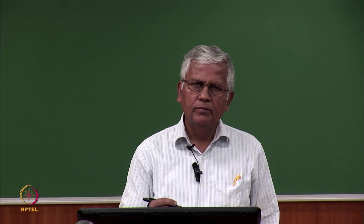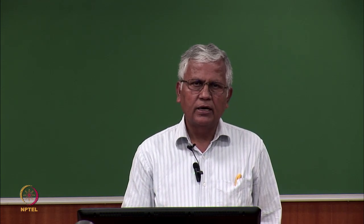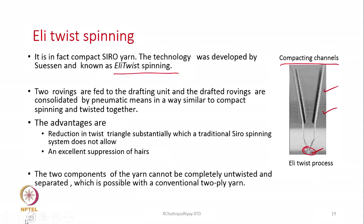But anyway, we have twist setting techniques by steaming the yarns. So, if at all the yarns are twist lively, the liveliness can be reduced. The two components of the yarn cannot be completely untwisted and separated, which is possible with a conventional 2-ply yarn. The yarns are twist lively.